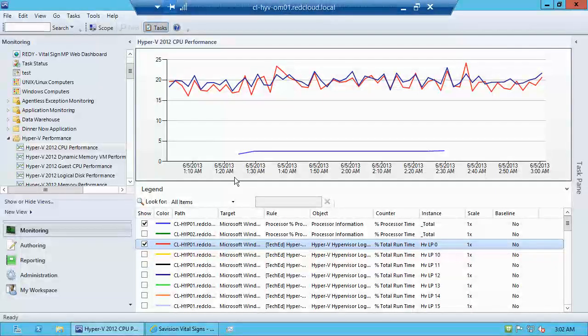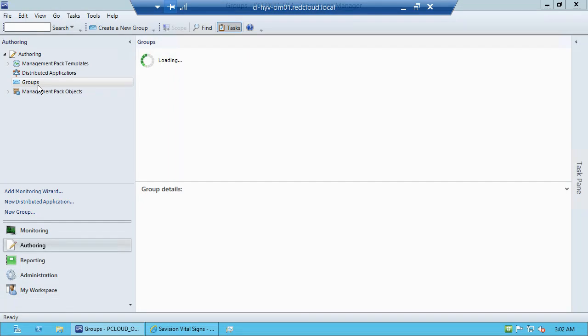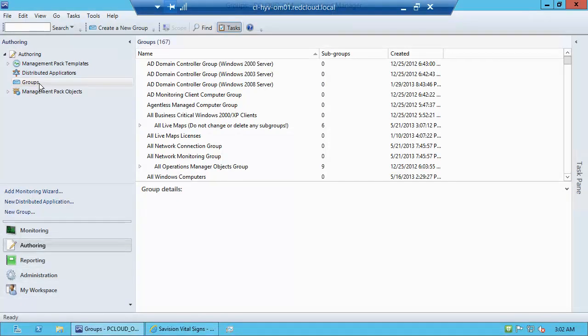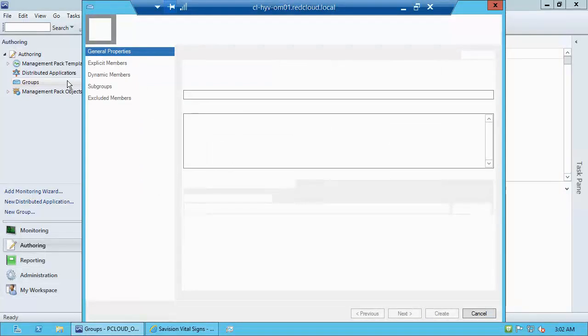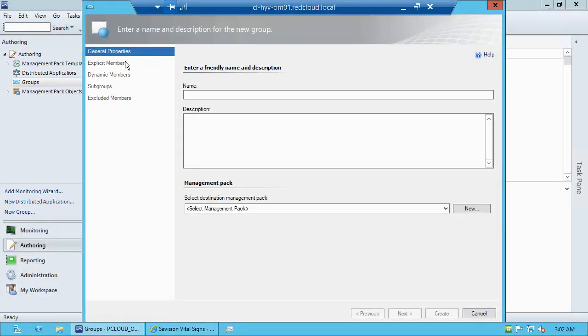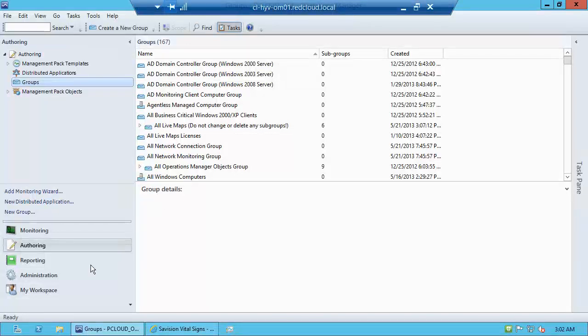So how I basically create these views is very simple. I'm just going to give you a quick tutorial. So in case you've never done this, it's all under Authoring. What I do is I create a group. So if you don't use the default groups, you can just create a new group. And when you create the new group, you basically just define the servers that you want as part of the group. It can be an explicit member, or you can just create a dynamic group that says machines which are Hyper-V hosts. Okay? So I've created a group which is called Hyper-V computers. And I basically target some rules of collection based on that.